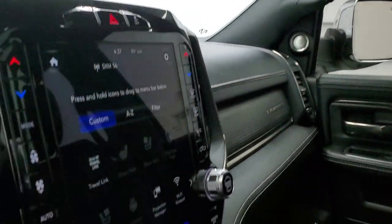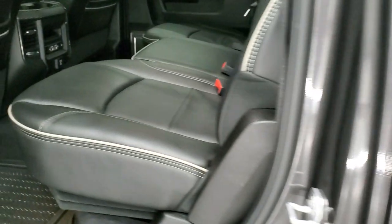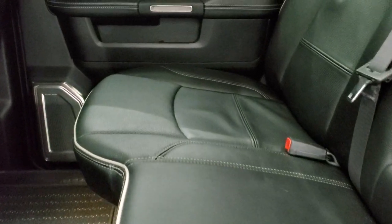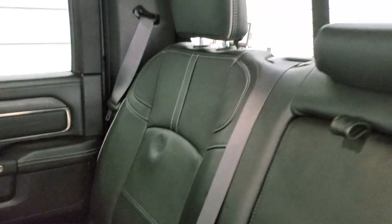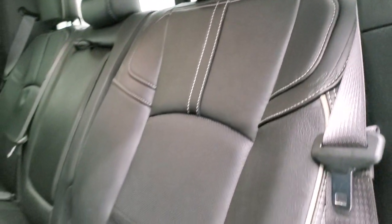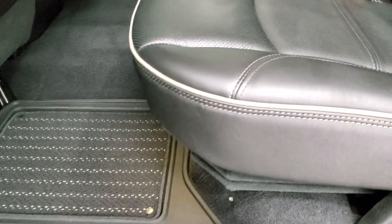We'll take a quick look at the back seats, and then we'll start it up and take a look under the hood. Back seats are just as clean as the front seats. No rips or tears back here. These back seats are heated on the outboard sides. Power sliding rear window with the built-in rear defrost. No rips or tears. All weather floor mats back here.